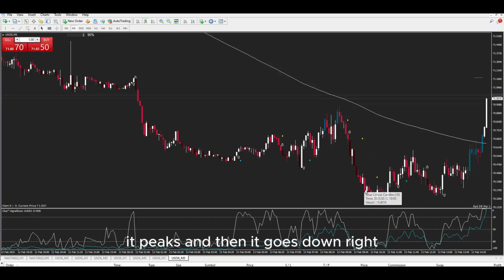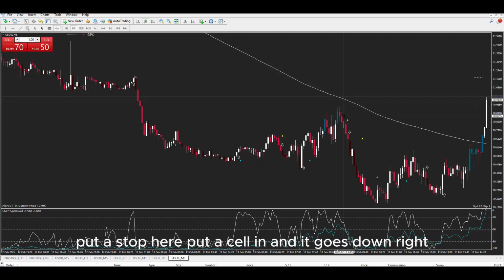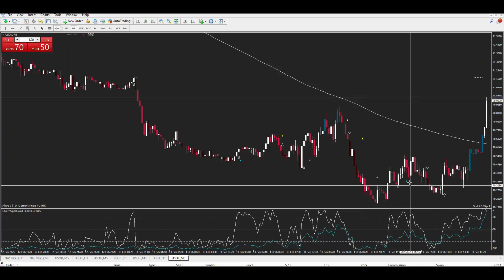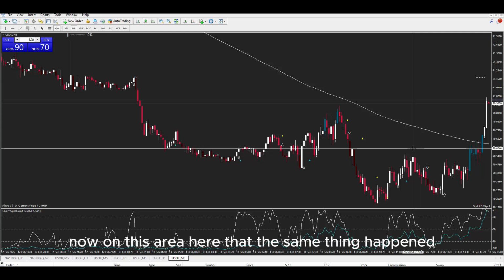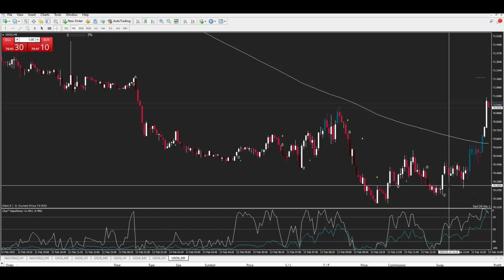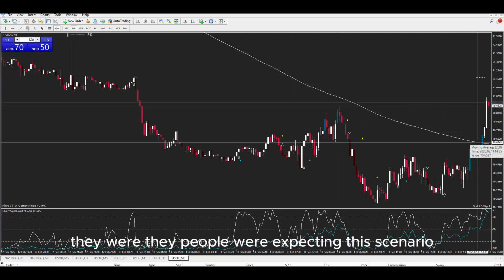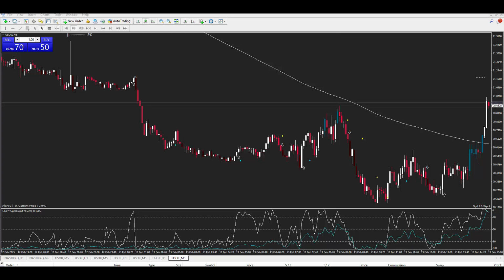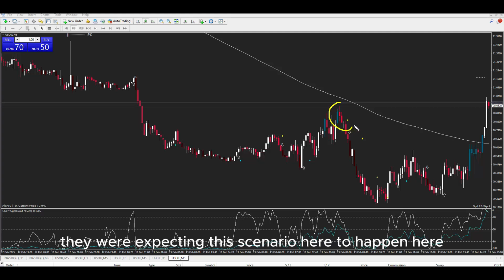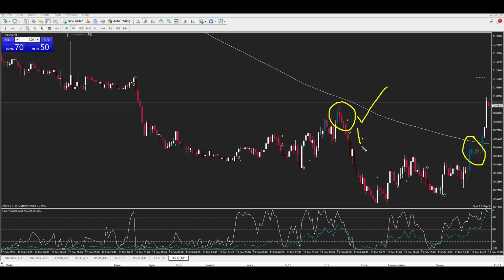It peaks and then it goes down, right? People selling, they see that and they put a sell in, put their stop here, and it goes down, right? Now, on this area here, the same thing happened. It peaks and then it goes down. They put their stop here and it sells down. But it didn't work for them there. But this one here, people were expecting this scenario. They were expecting this scenario here to happen here. They were expecting this scenario, which worked. Prices were driven down, to happen again here.